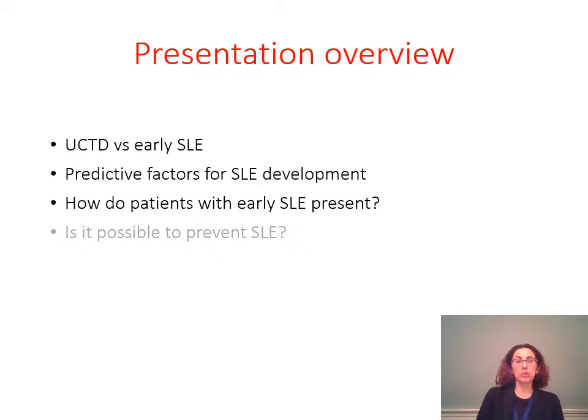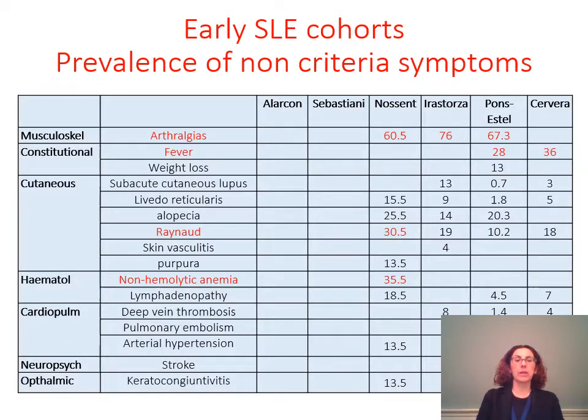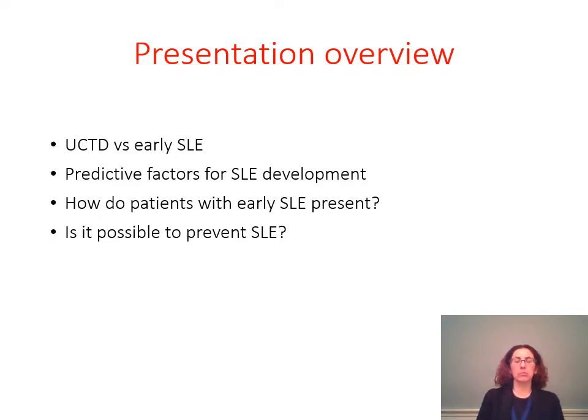But the other important point, as we want to predict lupus, but we also want to diagnose the disease as early as possible, is which clinical manifestations patients with lupus have more commonly at disease onset. The literature helps us in telling that usually at disease onset we can see more often malar rash, arthritis, or hematological manifestations, while, for example, neurological manifestations are not common. And as far as less common non-criteria symptoms, again, we might find patients complaining of inflammatory arthralgias, fever, Raynaud's phenomenon, and even non-hemolytic anemia. So the clinical picture raises a suspicion for some patients that they might develop systemic lupus and puts attention on the follow-up.